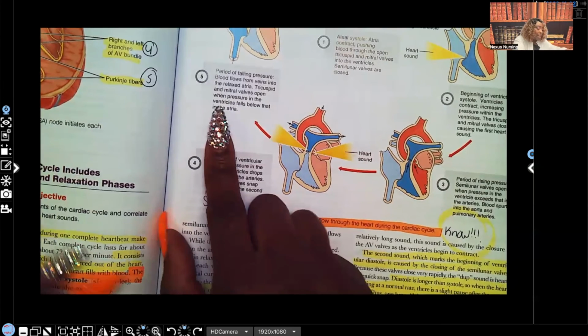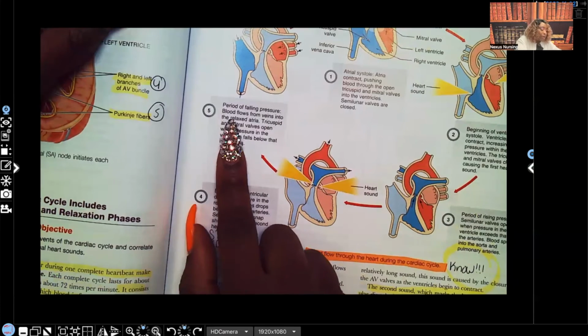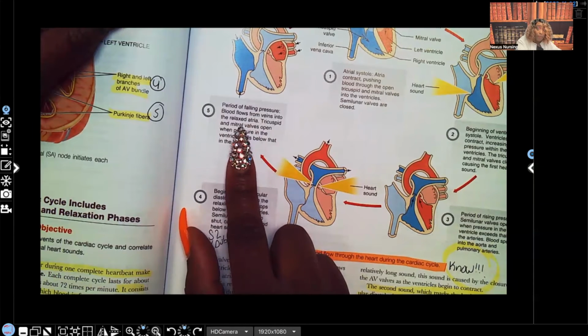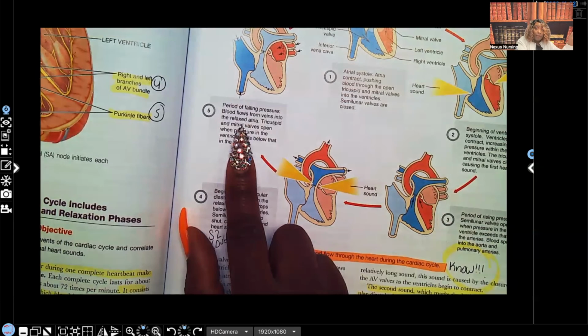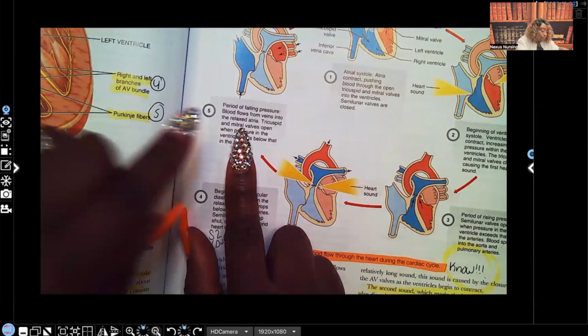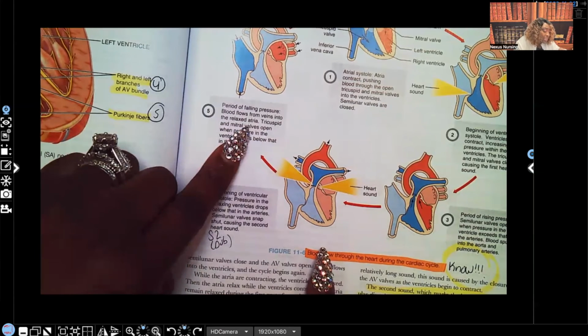Let's go to number 5. And the last thing that happens, period of falling pressure, the blood flows from the veins into the relaxed atria. And remember, it's coming from the veins to the relaxed atria. Is this blood oxygenated or deoxygenated? It's deoxygenated. It has to go through the atrium, through the tricuspid, through the ventricle. It has to go through the pulmonary to go pick up oxygen. So right now it's deoxygenated. Blood flows from the veins into the relaxed atria.